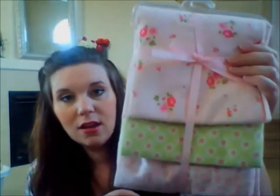And then I got a couple more things in the mail from LeAnna May, which I was not expecting since she already sent me something, but she's just so sweet. She sent this pack of receiving blankets, which I'm in love with. These are totally my style. I love the floral prints. And they're so soft, kind of like a flannel. So she sent me those.